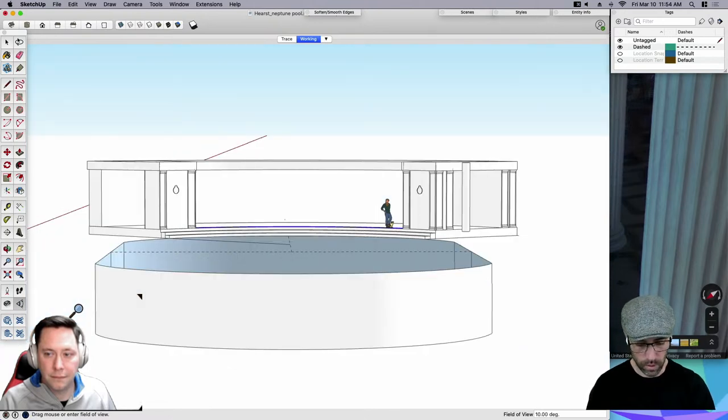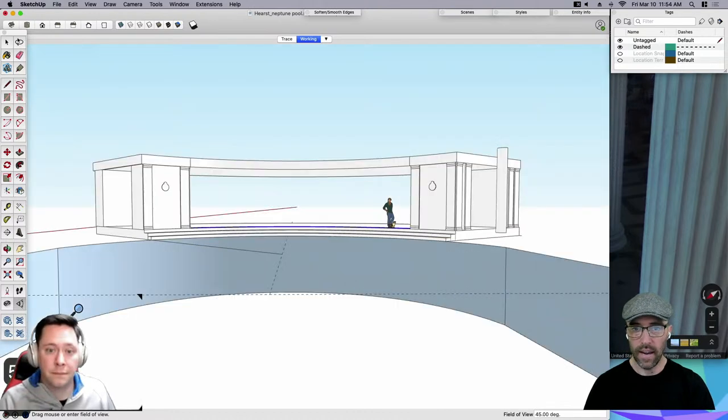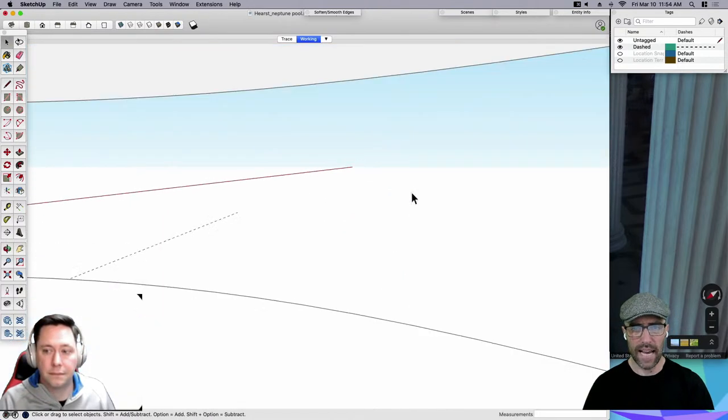If you really like what the human eye sees, you might want to go somewhere between 40 and 50. So I'll say 45. That's going to be a little bit wider, and a little bit more natural to the way the eyes see.